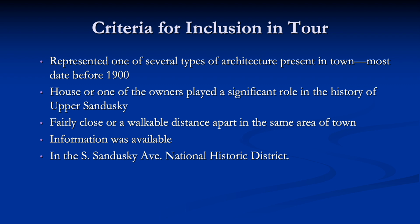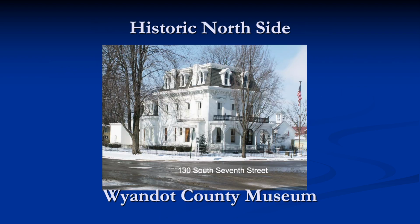Houses or buildings featured on the walking tour were selected based on the following criteria. The house represented one of several types of architecture present in town. Most of those date before 1900. The house, or one of the owners of the house, played a significant role in the history of Upper Sandusky. The houses were fairly close or a walkable distance apart in the same area of town. Information on the house was available, or the house was in the South Sandusky Avenue National Historic District.